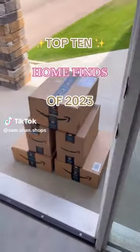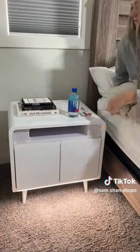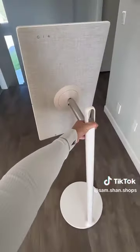Top 10 Amazon home finds of 2023. Number 10 is this coffee table that has a built-in fridge for drinks or snacks and also comes as a bedside stand. Next is a smart TV that can be viewed horizontally or vertically and is even on wheels to easily maneuver around your home.